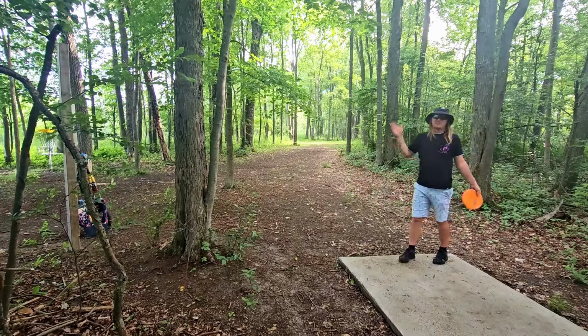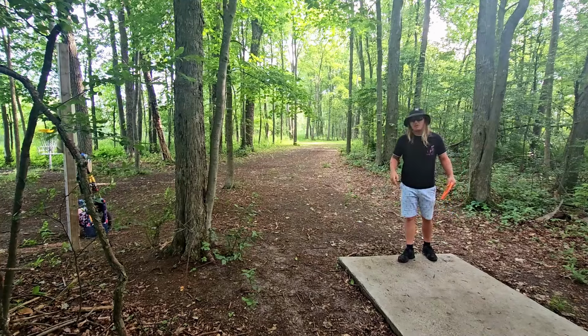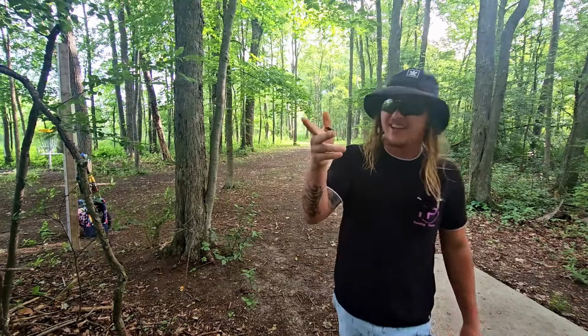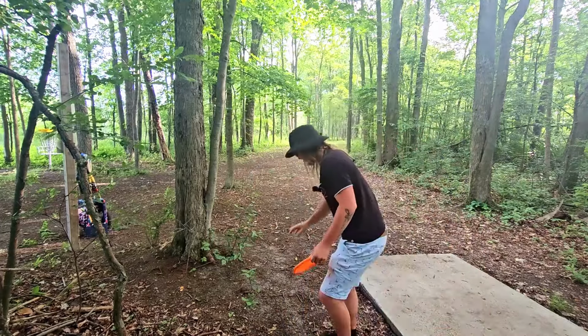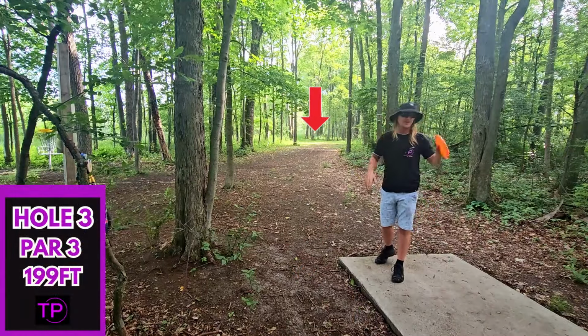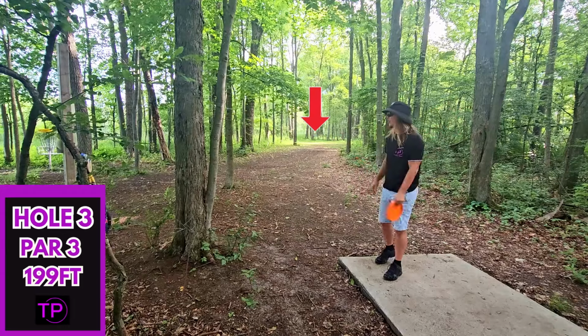As it turns out, we start... Oh, what was that? This thing was on my neck. They do not play around out here in Grant. Oh my gosh. Okay, it turns out we started on hole two, but hole one is just a wide open field shot, so we are not worried about that.